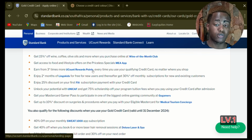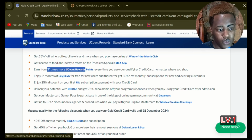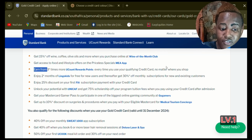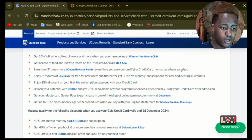I'm actually intrigued. You can earn from 3 times more. How did I read that? Earn from 3 times more. I read that correctly. They wrote it like that. You can earn 3 times more of UCount rewards. I'm assuming that's what they mean. Every time you use your qualifying credit card, no matter where you shop. Interesting. No matter where you shop? Really? I'm assuming you can convert your UCount points.